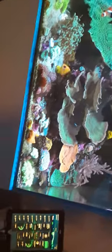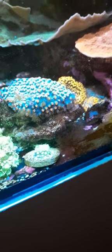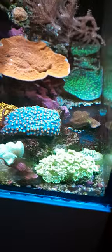Any tips on the Ghanis? I've been dosing manganese for the Ghanis, which has been great. But we'll see what the Tidal Gardens piece does. This little piece right here, I think this was like $39. This piece right here, I traded for a big chunk of this coral right here.